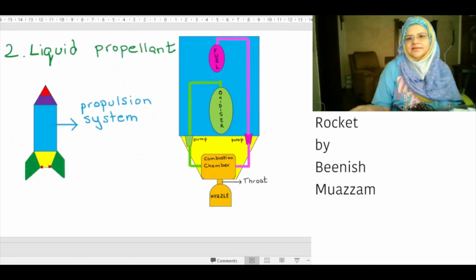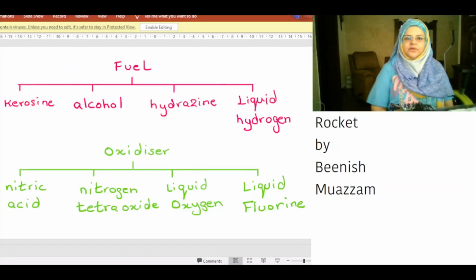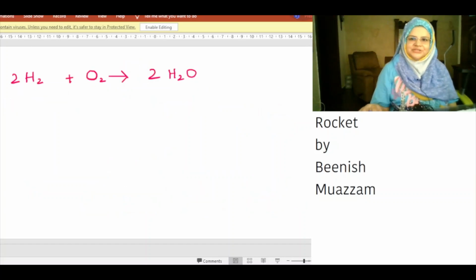Let's consider the second propulsion system, that is liquid propellant. It consists of fuel chamber, oxidizer chamber, combustion chamber and nozzle. The fuel can be kerosene, alcohol, hydrazine, liquid hydrogen. Oxidizer can be nitric acid, nitrogen tetroxide, liquid oxygen, liquid fluorine. One reaction is the clean reaction, that is hydrogen plus oxygen gives us water.